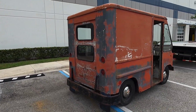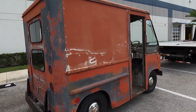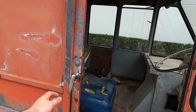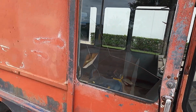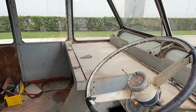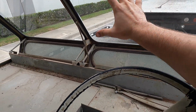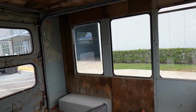Oh my gosh. Roll up door in the back. Sliding door. Broken glass here. And broken glass in this front piece, and all the other glass in the vehicle is good, so we're probably going to have to replace those two.